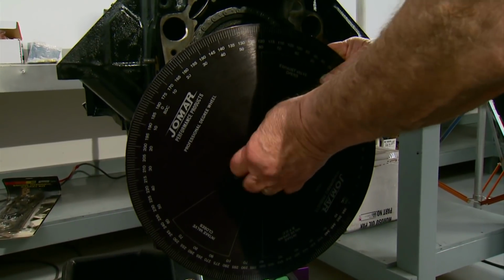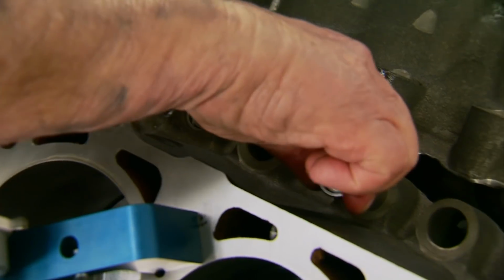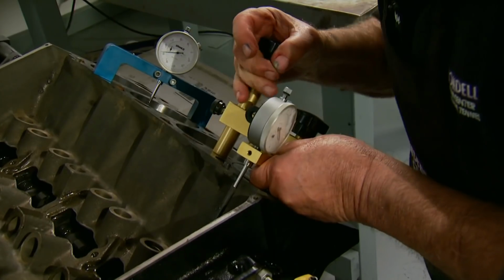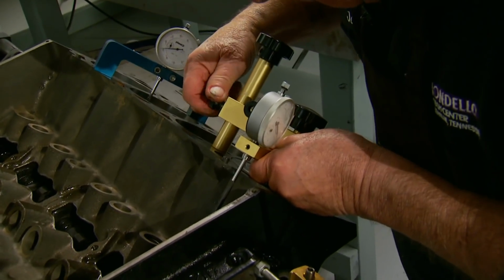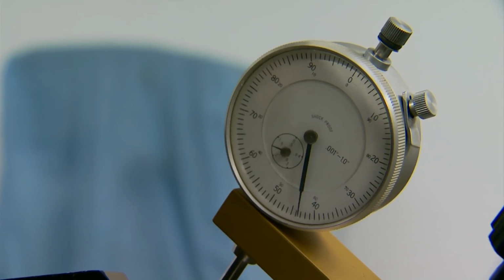As we saw at Mondello's Tech Center, Joe insists on degreeing at 4 cylinders, 2 on each bank of the motor. So why isn't 1 enough? Doesn't tell you whether or not the lifter bores are straight. Doesn't tell you whether or not your cam tunnel is straight. Doesn't tell you whether it is slanted front to back. So, when I teach somebody here in my engine blueprinting course, I make all my students degree 4 cylinders. 2 on the right bank, 2 on the left bank.